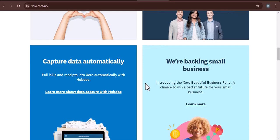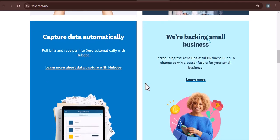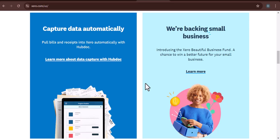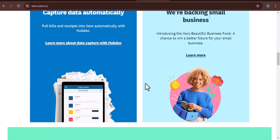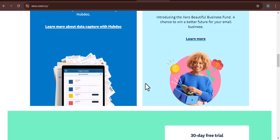Xero offers a free 30-day trial. This is your golden opportunity to explore the platform, test its features, and see if it's a good fit for your needs. No credit card required, so you can cancel anytime without any commitment.